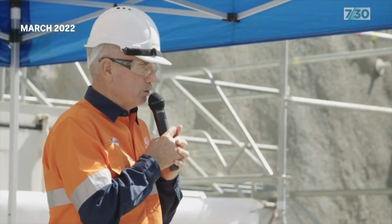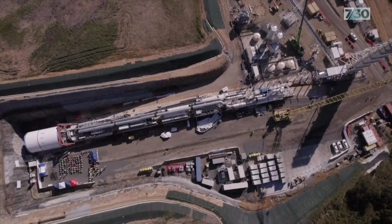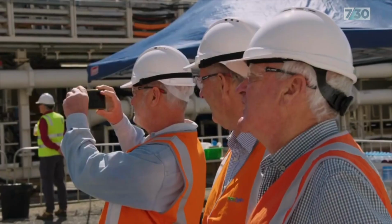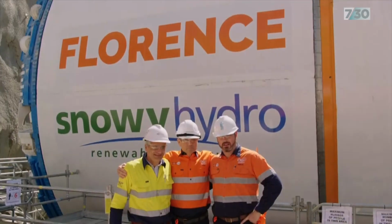So it's fabulous to have you here today. This is one of 3 machines boring those tunnels. Florence was commissioned in March last year.